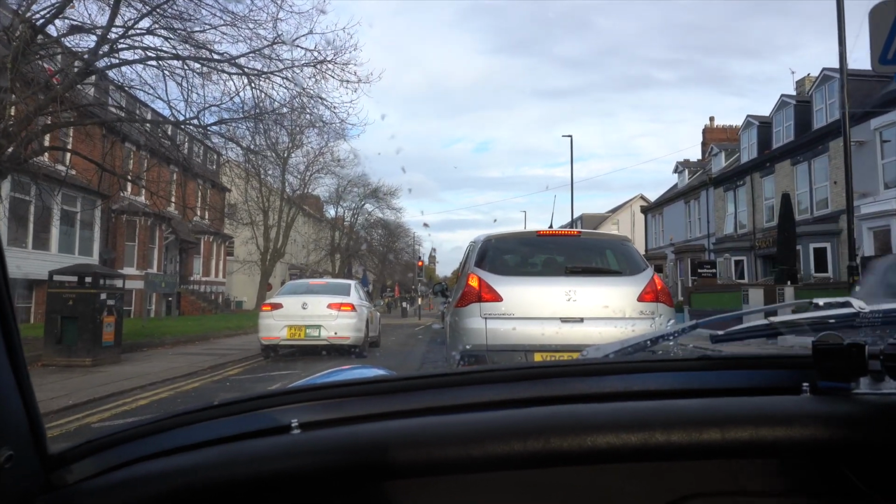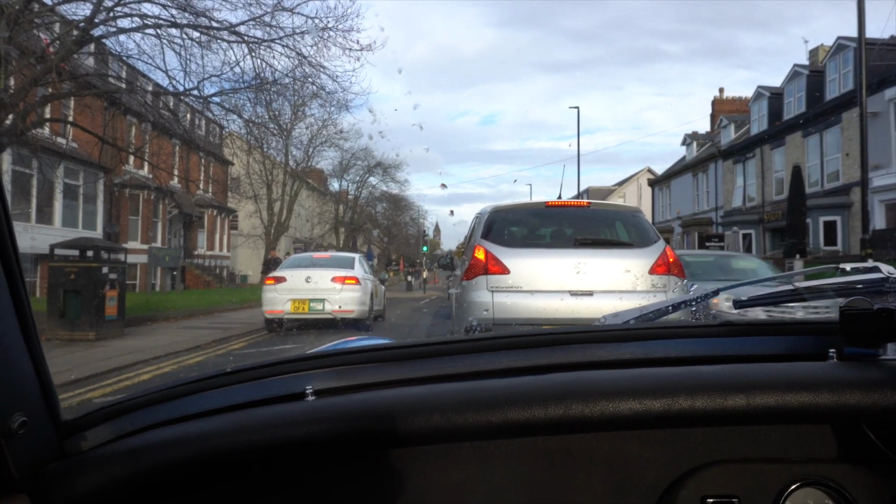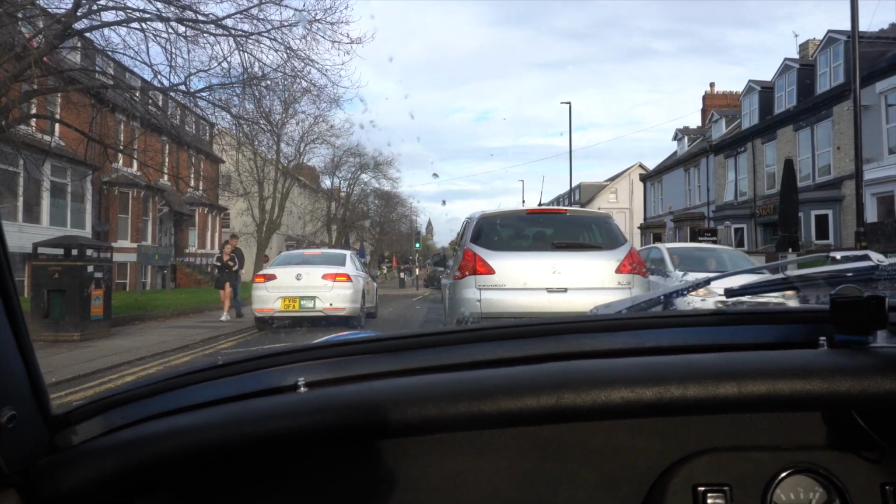So I don't know if you keep an eye on your MPG in your Mini ever. Not that much. Oh, do you not? Just focused on how much fuel's in the car. Yeah, fair enough.